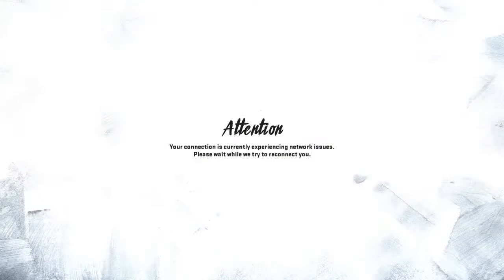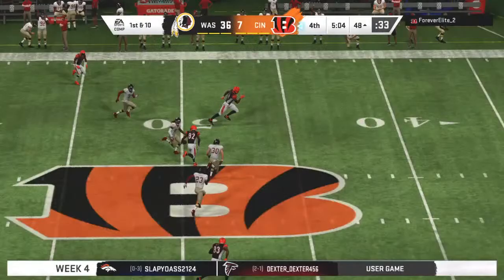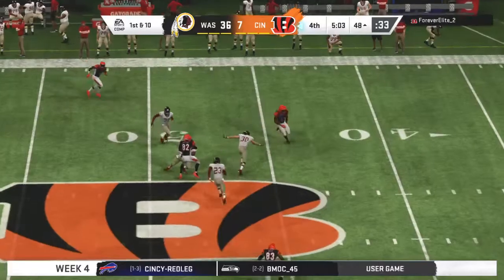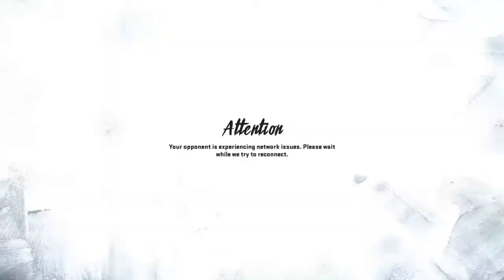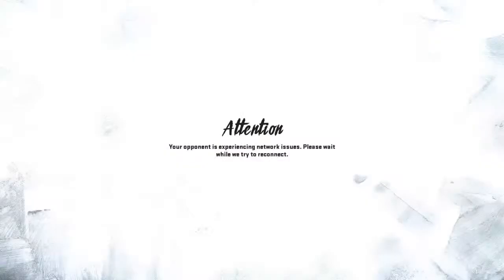I know many people like to throw to the tight end, maybe in a little flexed out position because he creates mismatches with his size. The slot receivers do the same thing with their quickness, their speed, and their route running savvy. The Redskins now going to use the first of their 3 timeouts.